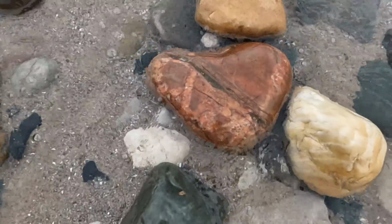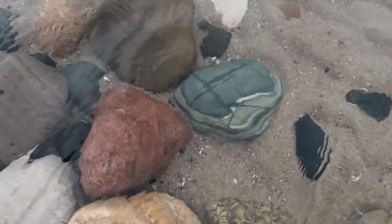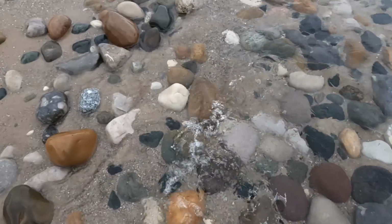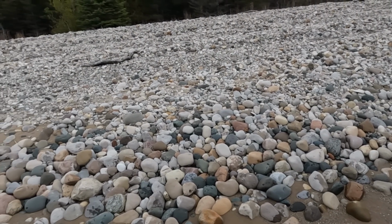Kind of a cool one right there. I like that line going through there. Look at this green out here. That's a pretty unique looking rock. I like that one a lot. But there's not just tons of rocks at the water. Look up the shoreline there. That's completely loaded with rocks. Isn't that insane?